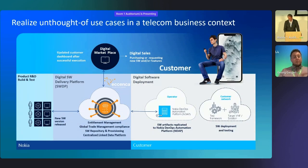The left side, product R&D, build and test. On the right side, where it says digital software deployment, that's the area of really deploying the stuff. On the top, you have the engagement factors with the customer, the marketplace. And right in the center of this entire ecosystem, there's where we have our so-called software delivery platform, in which the core element is the corporate memory system. And there, all of these knowledge factors are unified.